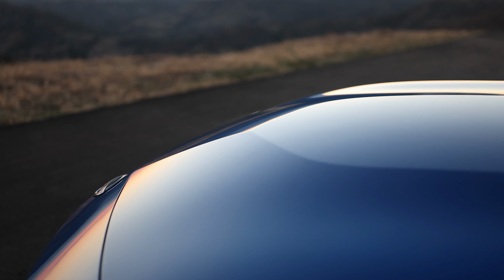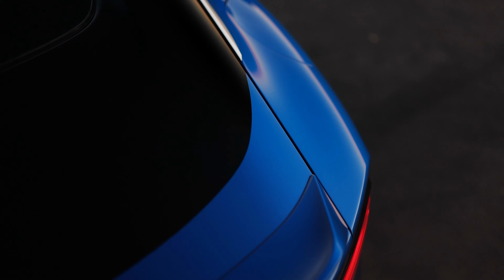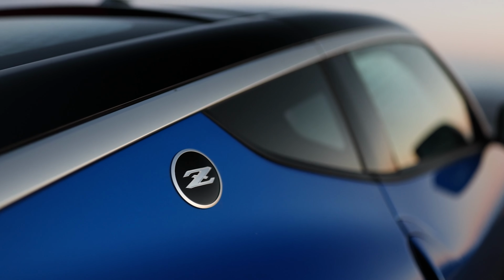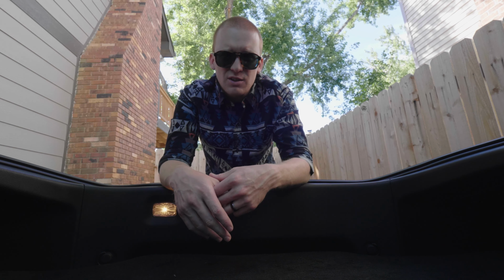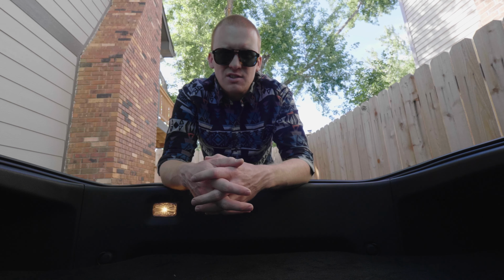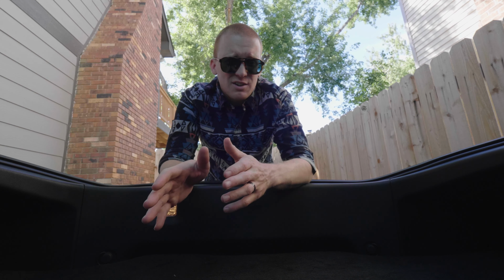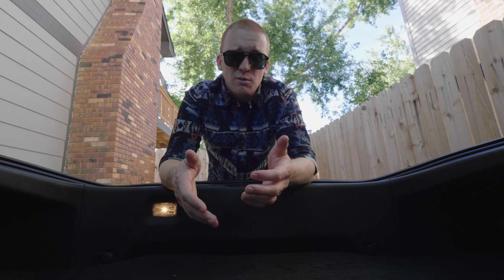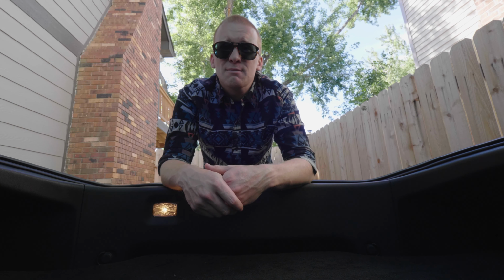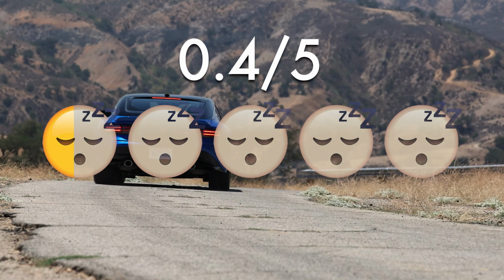Is it a fun car to drive? Definitely. I think it looks gorgeous. I really like the redesign. Is it great to sleep in? Unfortunately not. But that'll come as no surprise to anybody. Worst case scenario, you're falling asleep at the wheel, you pull over, you could probably get a couple hours of sleep. Is it gonna be the most comfortable sleep of your life? Definitely not. And there isn't a ton of storage up front. There's not a ton of room for food or drinks or really anything other than your phone. And for that reason, I'm gonna rate it 0.4 Zs.